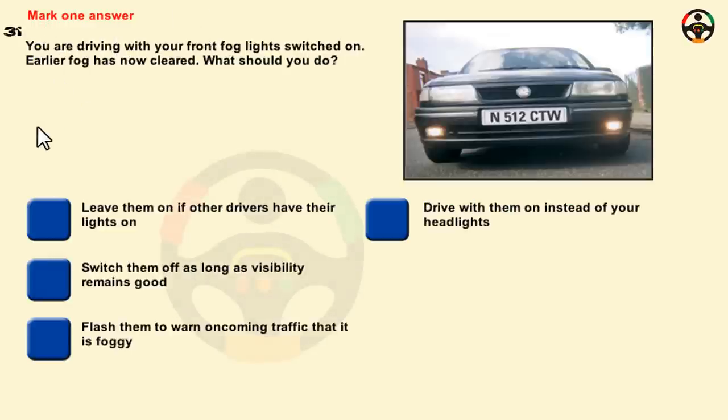You are driving with your front fog lights switched on. Earlier fog has now cleared. What should you do? Leave them on if other drivers have their lights on. Switch them off as long as visibility remains good. Flash them to warn oncoming traffic that it is foggy. Drive with them on instead of your headlights. Switch them off as long as visibility remains good.